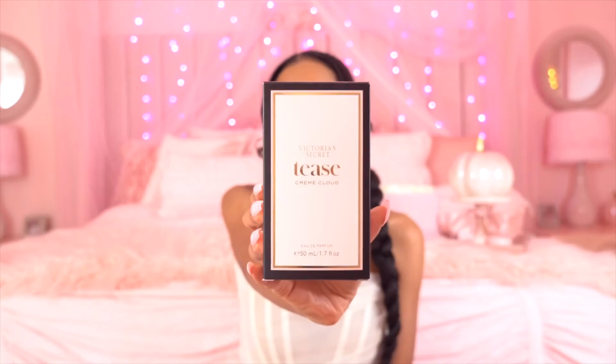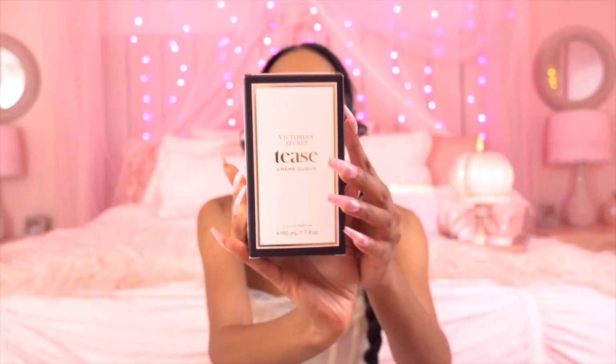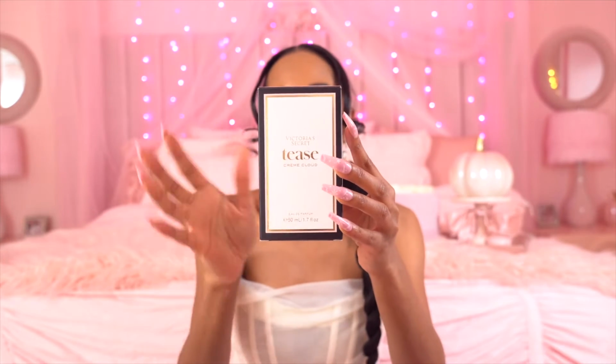So dolls, today we're going to be reviewing Victoria's Secret's Tease Creme Cloud. Yes dolls, look at her, look at the box. I must say I am not a huge fan of this plain box. It's white. It does have a few pink lining on the inside of the gold in between the black, but for the most part it's just the plain regular normal Tease packaging. If you ask me, I'm not impressed by the box.